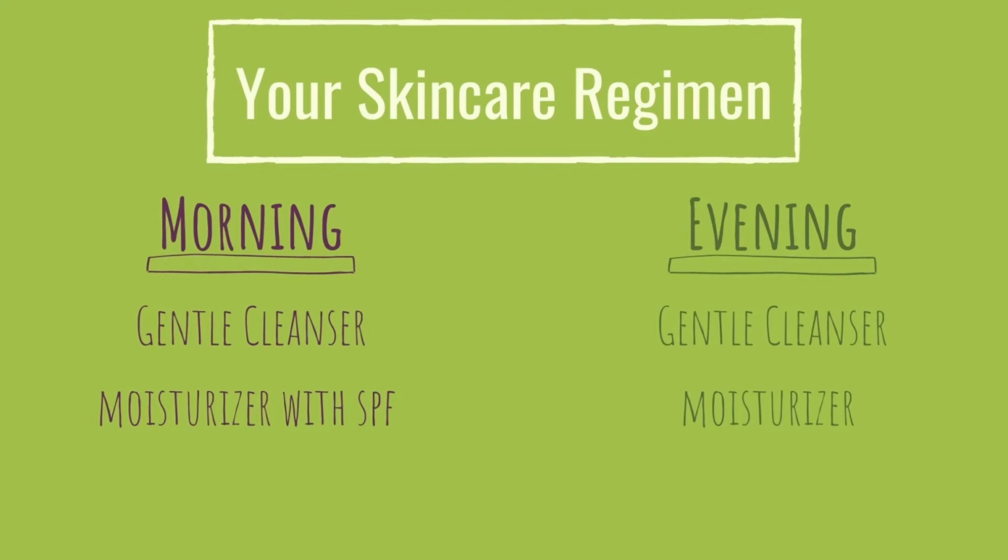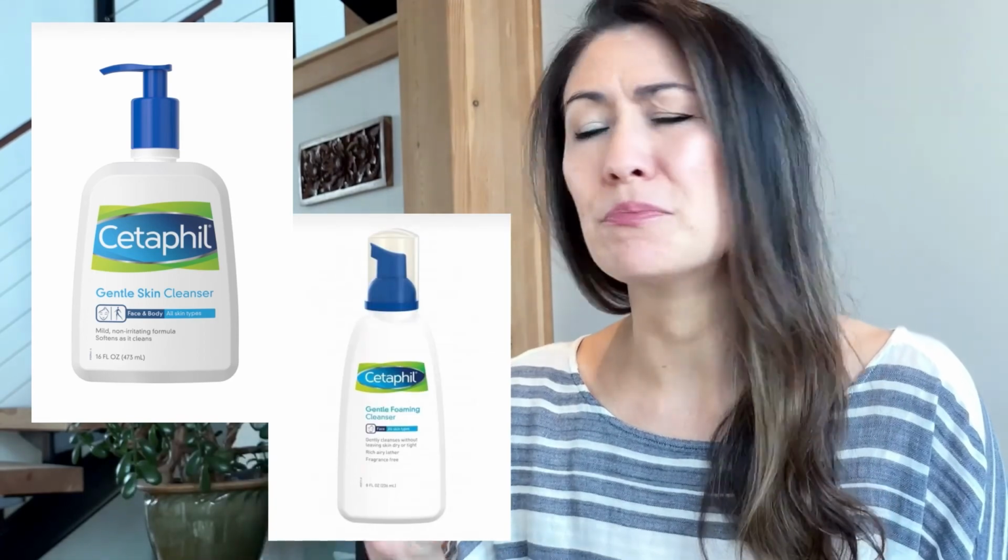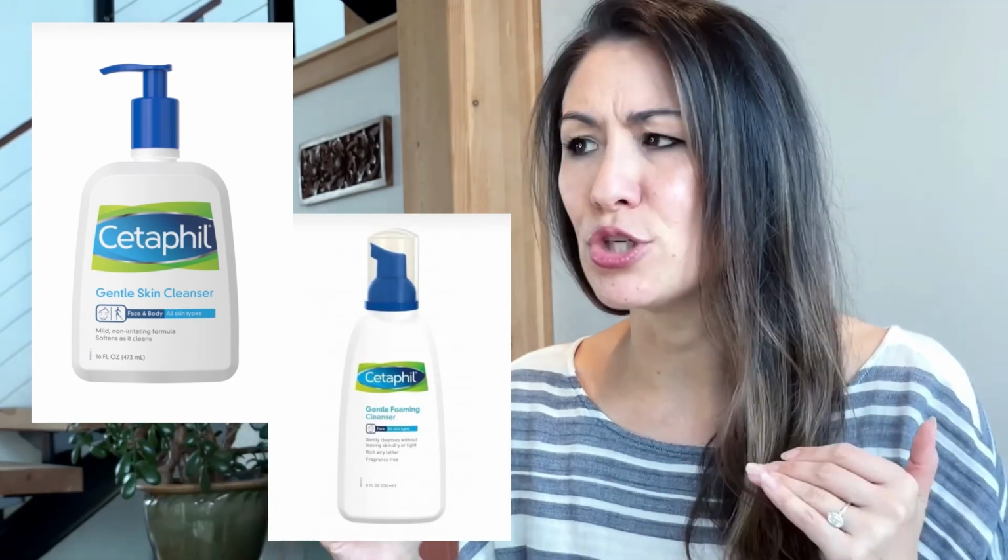Depending on how complex or aggressive your teen's current skincare regimen is right now, you may want to have them use these 3 products for a few days or maybe even a few weeks, just to give their skin some time to calm down. So let's talk specifics. What products can you start with? Here are some of my favorite cleansers. The Cetaphil cleanser is classic. There's both a foaming cleanser and a cream cleanser, and they're both great. They're gentle, they get the job done, they're fantastic.